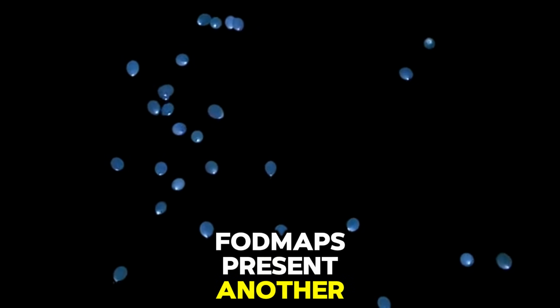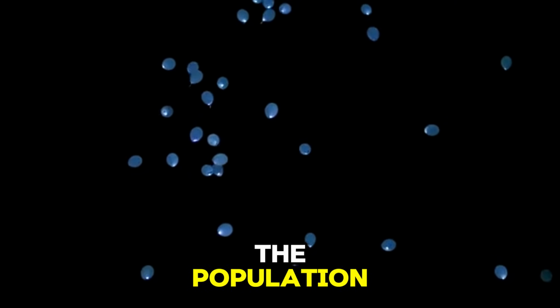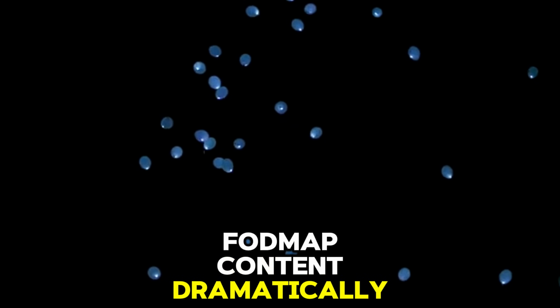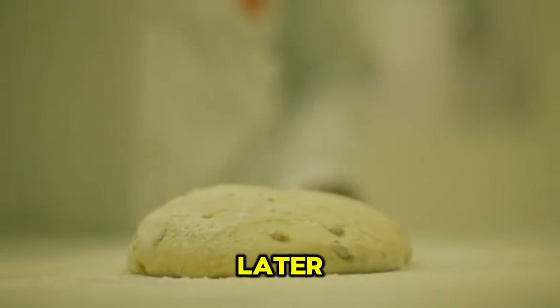FODMAPs present another fermentation factor. These fermentable carbohydrates cause digestive distress in a significant portion of the population. Long fermentation reduces FODMAP content dramatically. The bacteria and yeasts consume these compounds during their slow work, leaving less to ferment in your gut later.